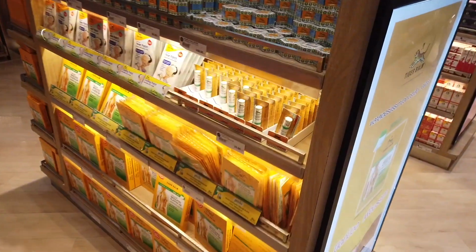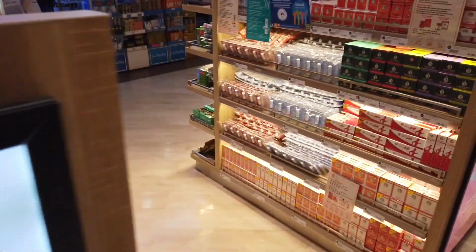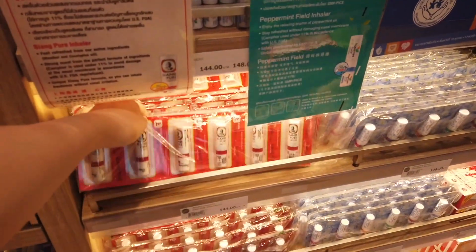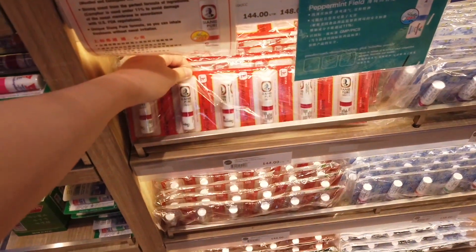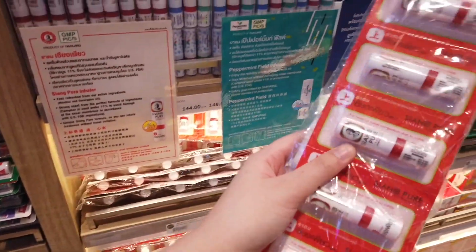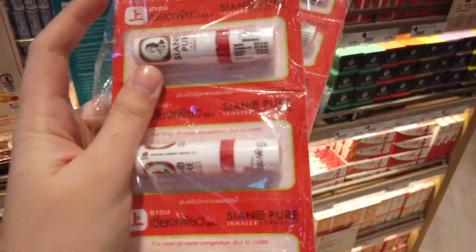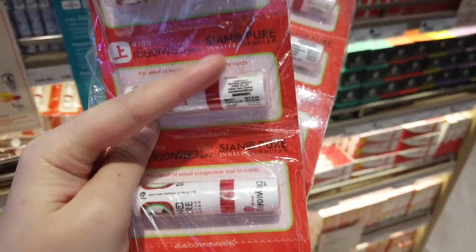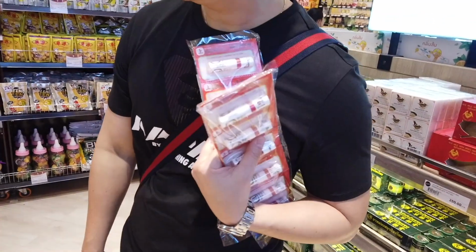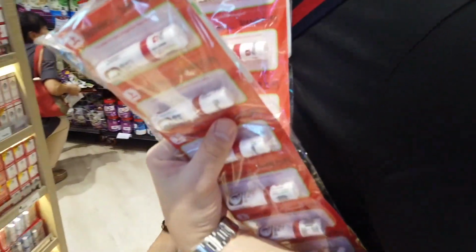I'm also looking for the inhalers. Ito, OMG, I'm gonna get. I'll probably get two. Ito yung Siyang Pure. I really like this. Sobrang lakas nung smell niya. As in, it has an inhaler and then sa ilalim, it also has a liquid version of it. Daddy got more of the Siyang Pure pang pasalubong.